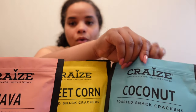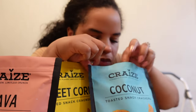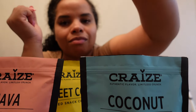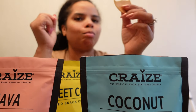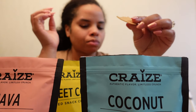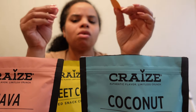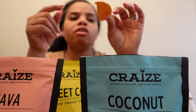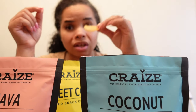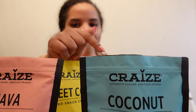Next, we're trying coconut. Subtly smells like coconut. Cracker cheers. This one seems lighter, like the texture. It's still crunchy, but I feel like it's thinner. Yeah. The coconut is really good. It does taste good. The aftertaste. Mm-hmm. Coconut, 10 out of 10.